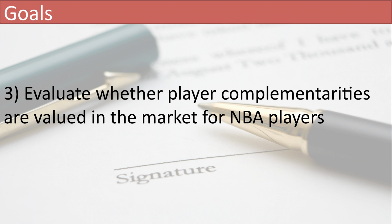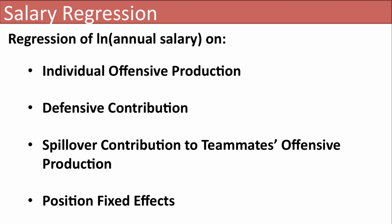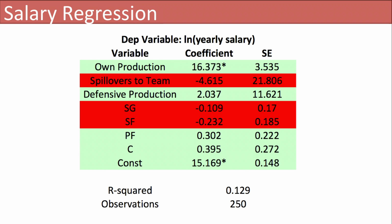Okay. The last thing I want to do then is evaluate whether these player complementarities are taken into account in the NBA labor market in terms of a player's salary. And so I did that by regressing a player's salary on their individual offensive production, their defensive production, and then the effect they had on their teammates' production. I also controlled for position because players at different positions are paid different amounts. And so what I find is that players are largely solely paid for their own individual production.